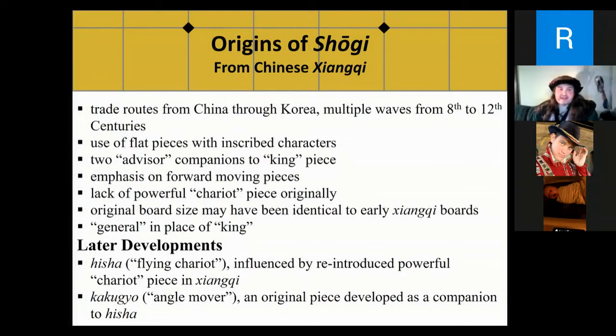Later developments, and I will cover this in a lot more detail, are two interesting pieces in shogi, the hisha and the kakugyo. They were introduced later in shogi and probably inspired by later development of Chinese chess. That to Japan was a brand new feature, even if it was actually Chinese chess readopting some old ways.